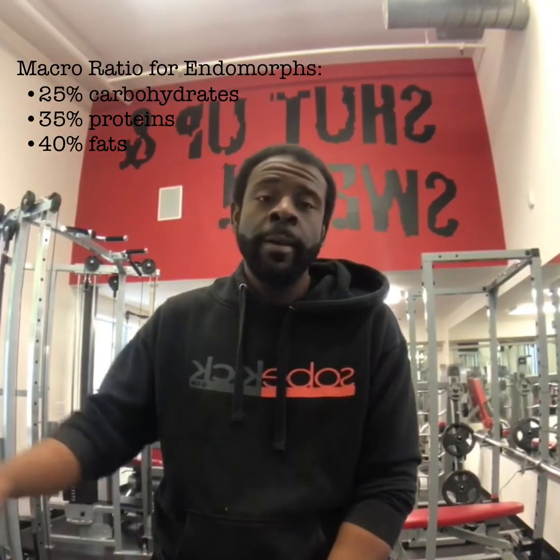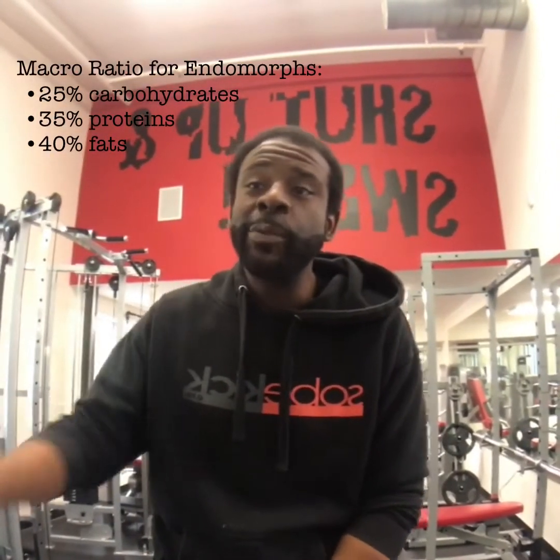So my specific macronutrient requirements, I'm gonna put them on the screen here. So if you're an endomorph, pay attention. My calorie requirements are gonna be 3,125 calories since I am 253 pounds. Made it really simple for you all to figure that out.